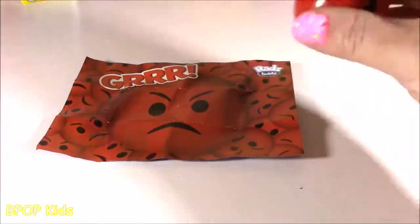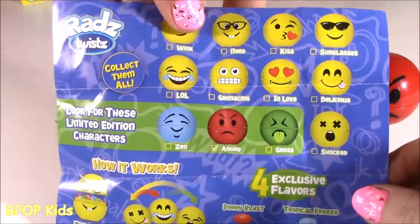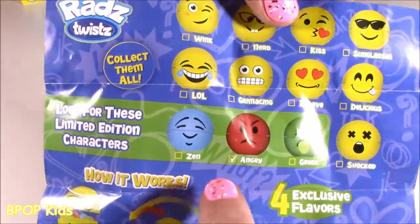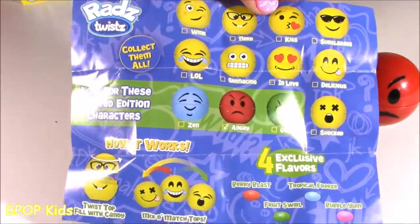Teams, we got our candy. We got our little mini poster. And we have, oh, there he is. Limited edition Angry. Got to get more of these. They are so cute.